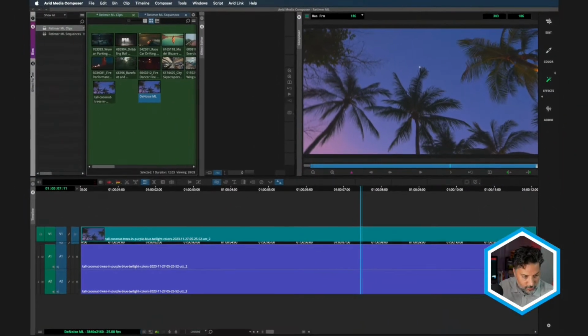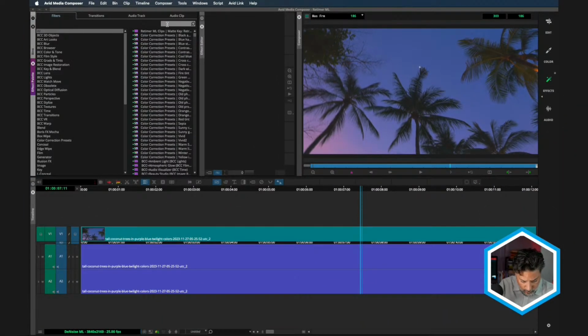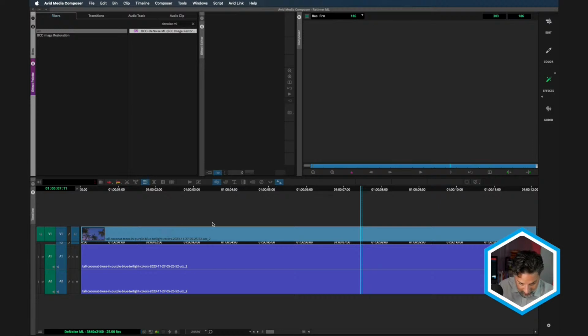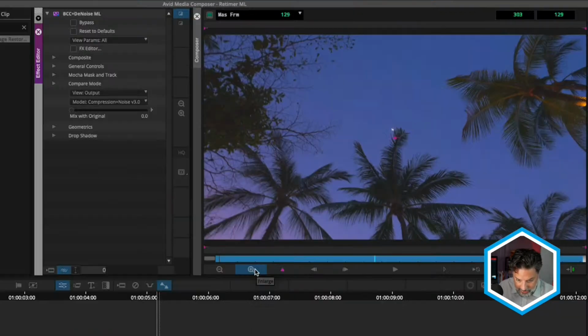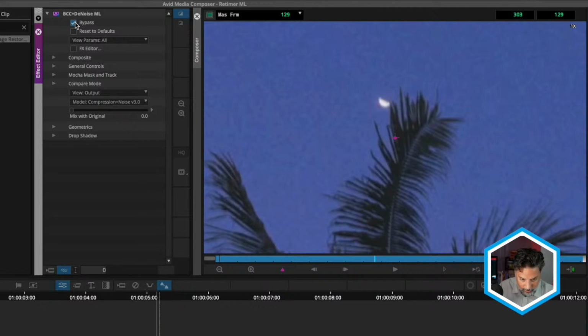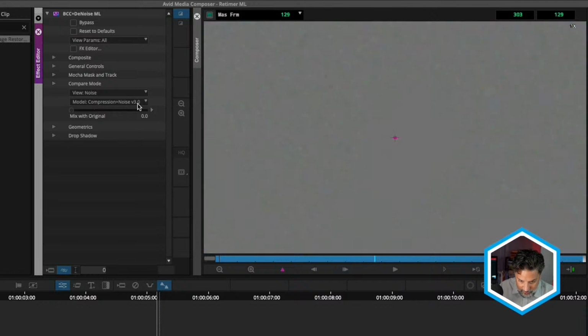And the magic of denoise, if we head to our effect palette and just do a search for denoise ML, we'll find this under the image restoration category. We simply drag and drop this effect on, and it's going to remove the noise for you. In case you didn't see that in the background, just wanted to show there it is. Pretty incredible. In fact, I'm going to go to my effect editor and then just bypass this, the before and after. In addition to that, if we need to, there is a way to view just the noise pattern. So this is all of the stuff that it's seen and picked up and now removed.